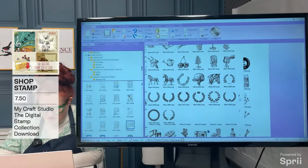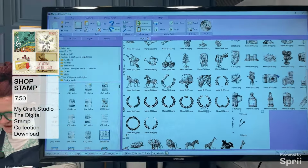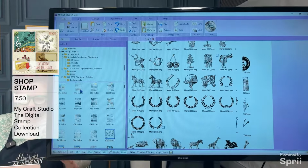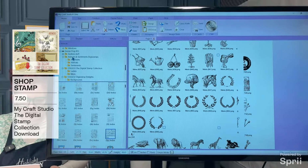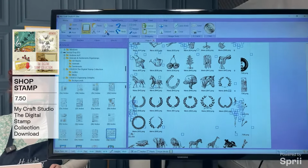Oh, this one's for you, Andrew. Look at that. It's got all your photography on it. Oh, wow. That's a really nice set. Oh, I like this. Okay. So all of that is then on your digital stamp collection. You've got your ladies and you've got all of your men's. So let's remove those off of there.